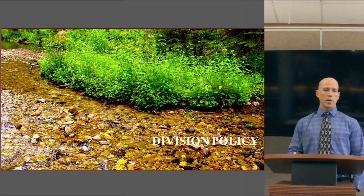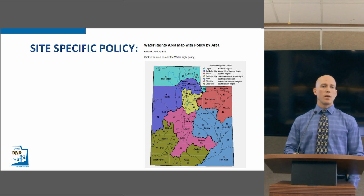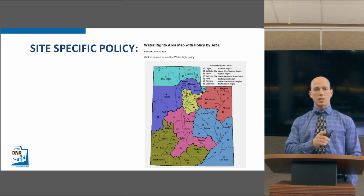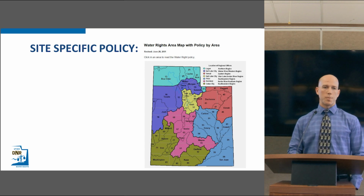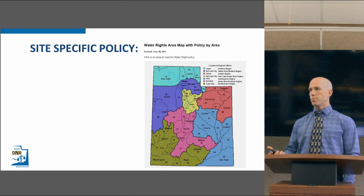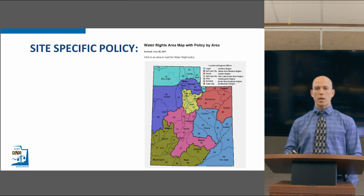So let's talk a little bit about division policy. I think you've seen this map already, but this is on our website. The colors indicate the different regional offices, and it's an interactive map on our website. You can click into any of those areas and see the state engineer's policies in those areas. And you're always welcome to call the regional office or the regional engineer if you have any questions about the policies or any groundwater management plans in the area, you're always welcome to call us for clarification.